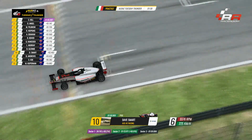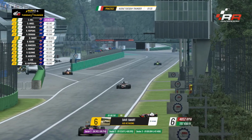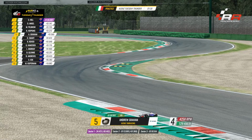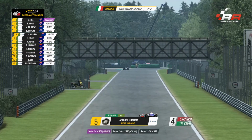So, time counting down in the practice session, just over 1.5 minutes remaining. Guys will be starting to get a feel for the car now and how it works on this track. Let's just see this out, and we'll soon be heading over to qualifying.